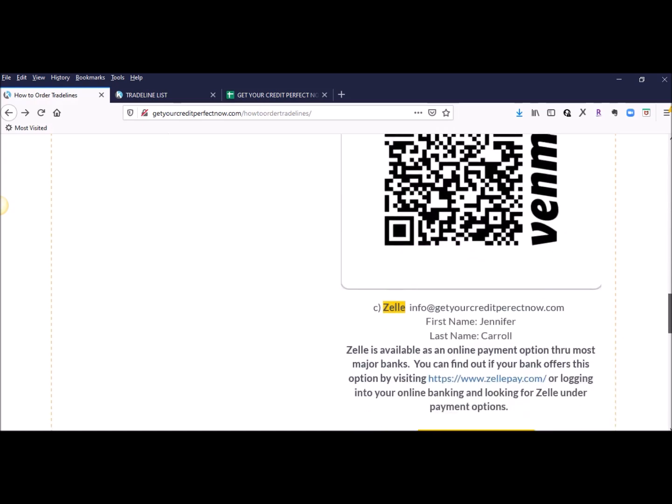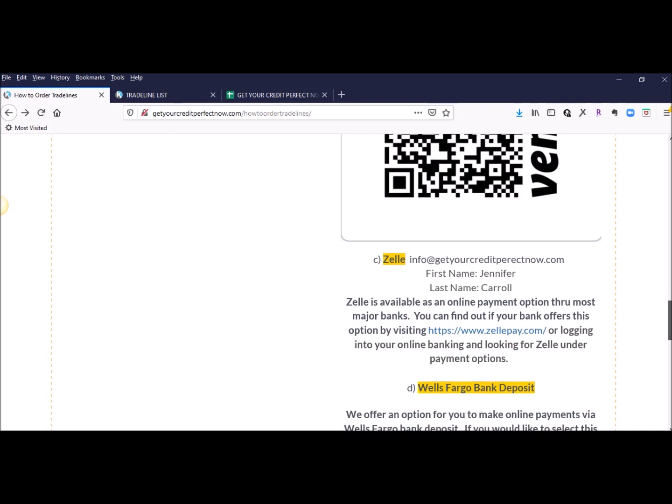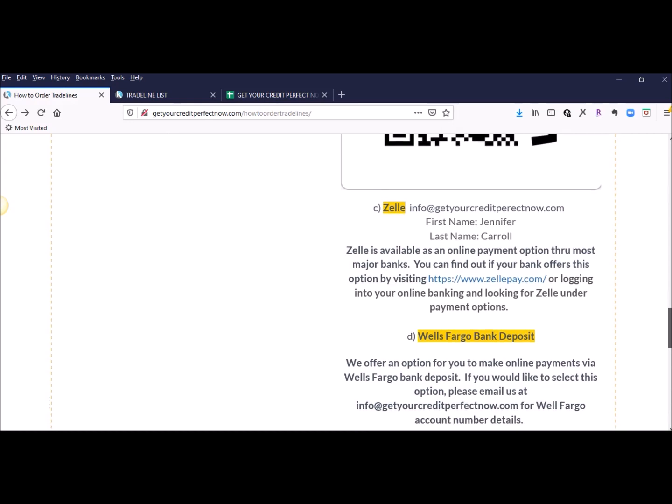The next payment option is going to be Zelle, which is a person-to-person or business-to-person or person-to-business process that you can use to submit electronic payments. Most major banks have Zelle as a payment option. So if you log into your online banking, you can see if Zelle is a payment option for you. You can also go to the link zellepay.com, and it will show all of the different major banks that feature this as a payment option.